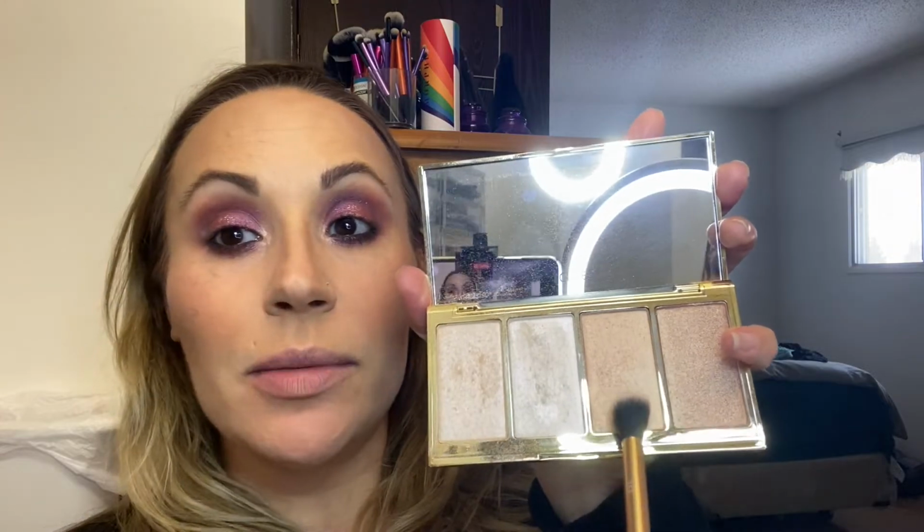So I'm going to use a palette I haven't used in a long time actually. This is my Tarte Skin Twinkle Volume 2. I'm going to wet a brush. I will be using a pencil brush to get into the eyes. I'm going to wet it. And we're going right into Skylight for the eyes here. For the cheekbones, I'm going to take a smaller brush. I'm going to use Spotlight, which is a bit of a darker shade.